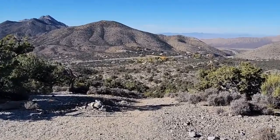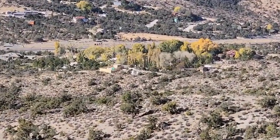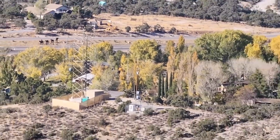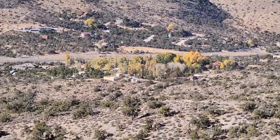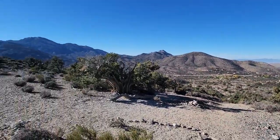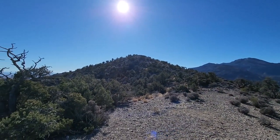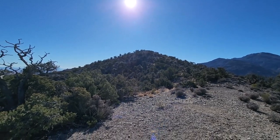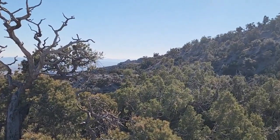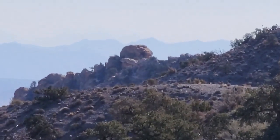And there's that communications tower below. So let's just take a quick jaunt up to the top of this hill over here, where we can see the two most southern Rainbow Mountains. In fact, there is the tip of Hollow Rock Peak, and you can see the hollow rock. There it is.